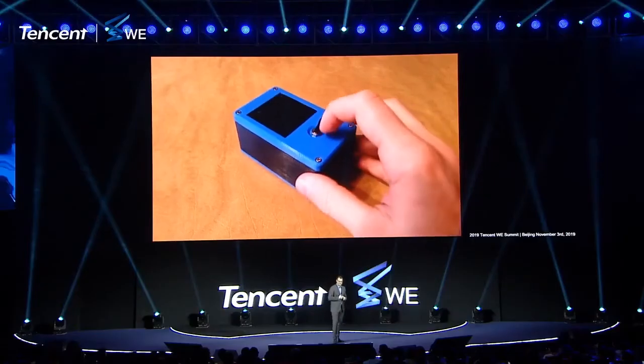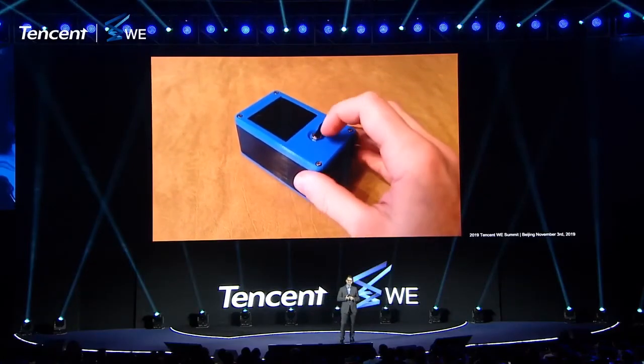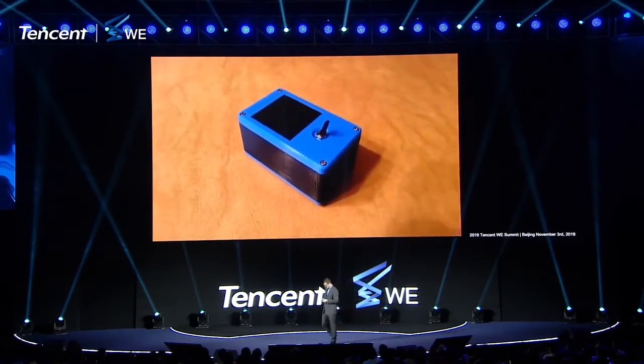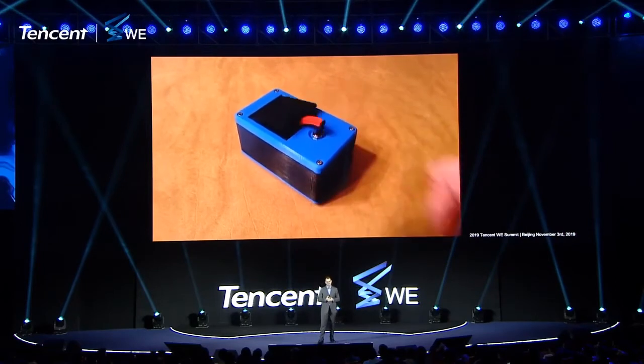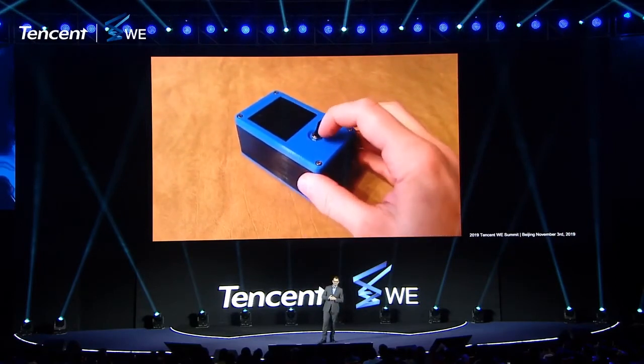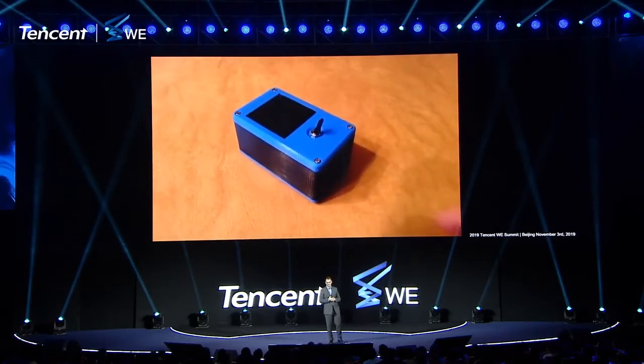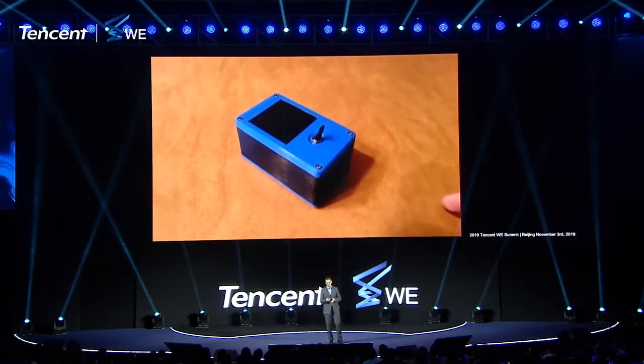So here is one of the possibly silliest things you can do with this. You may have come across this. It's a so-called useless box. You switch it on, and the sole purpose in life of this box is to switch itself off again.